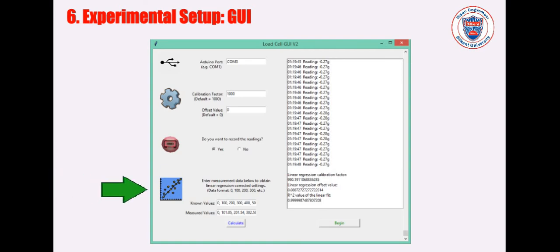If the user has a set of known mass values and a set of sensor readings from the same measurement session, then inputting that information in the fourth and fifth entries and pressing calculate will yield a linear regression analyzed calibration factor and offset value in the text box, in addition to its correlation factor R squared.